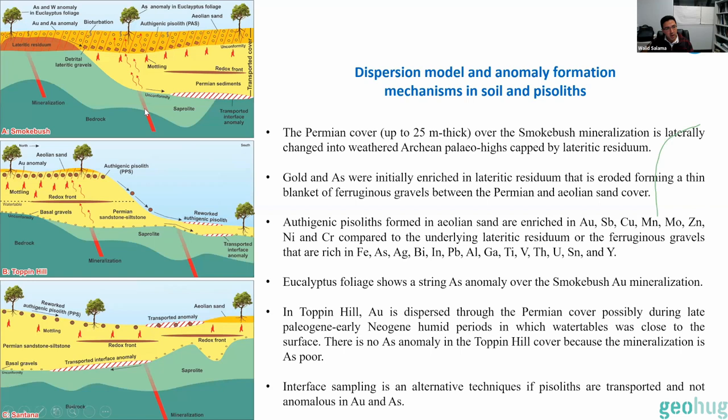It could form the main part of the enrichment of the gold that dispersed together with arsenic to enrich in the aeolian, the pisoliths in aeolian sand. Some enrichment could also become enriched in the vegetation. In the smoke wash and Toppen Hill, we have that Permian cover that we have direct evidence of mobility up to the surface.